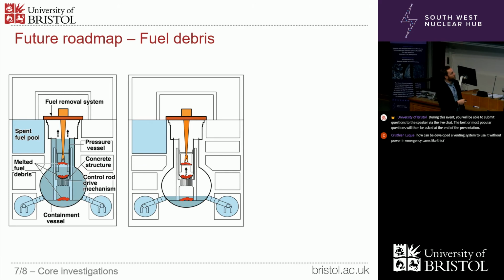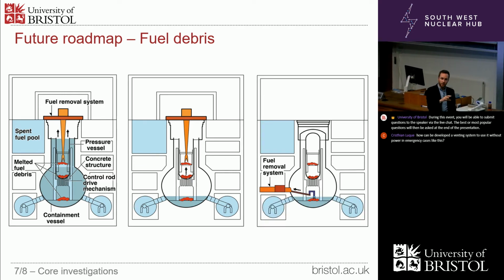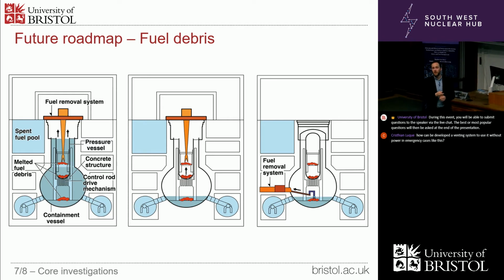The final one they're going to use is they're going to cut a hole in the side of the building, and then they're going to use essentially a digger and some kind of mechanical system to remove a lot of this fuel. This, at the moment, is just a diagram. This is as far as they've come, really, with proposing how they're going to remove a lot of this fuel. So the timeline is very long, and a lot of these technologies have yet to be developed.